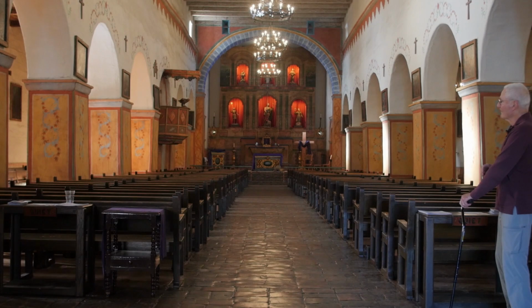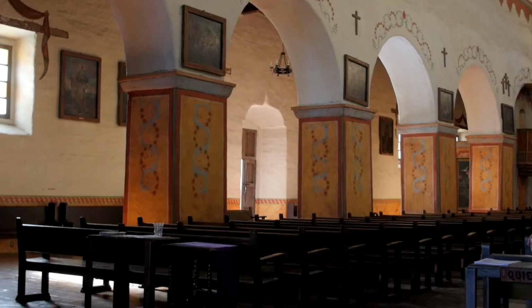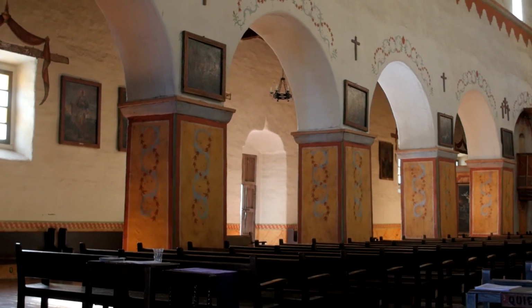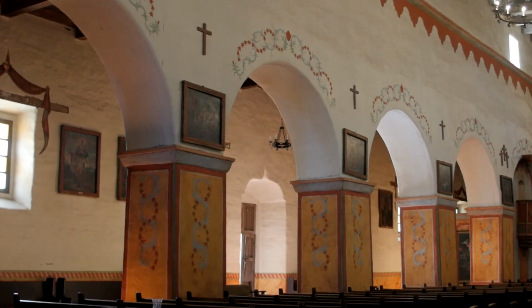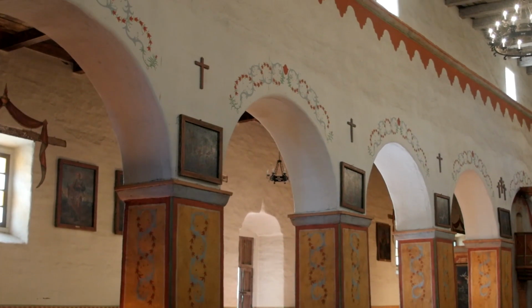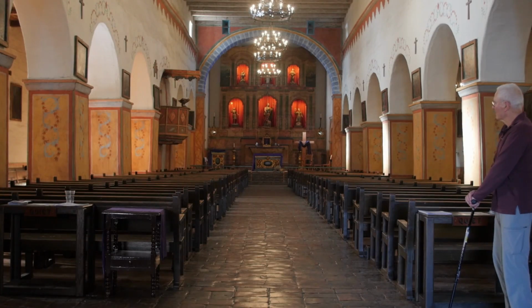And the other very important factor in our preserving this mission church are the arches that you see separating the side aisles from the center nave. One of our major issues is to deal with the tremendous weight of the adobe above and around the arches that are being supported by the existing columns.